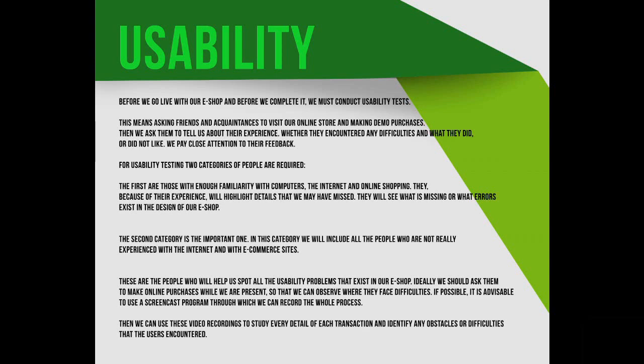The second category is the most important one. In this category, we will include all the people who are not really experienced with the internet and with e-commerce sites. These are the people who will help us spot all the usability problems that exist in our eShop.